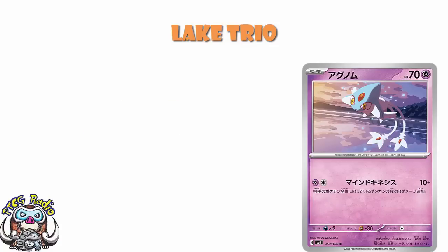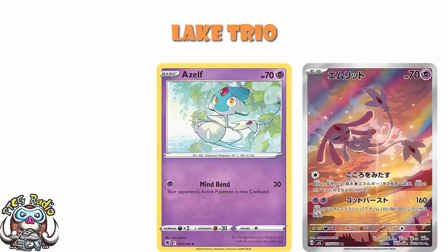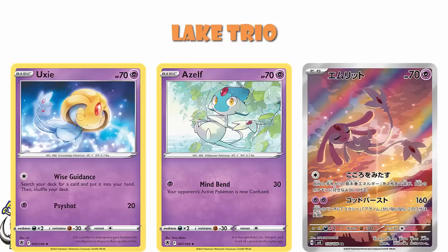As a side note, if you want to go for Mesprit and you're looking for other Azelf, Uxie, and Mesprit, well, really Azelf and Uxie, well, Azelf, we've got the one from Astral Radiance, single energy, 30 plus confusion, no. And Uxie, we got the one from Astral Radiance, single energy, search your deck for any card, or single energy, 20. These new ones are better, alright? I like them as a trio, and we've got Hyganasuke artwork, and frankly, that makes me happy.